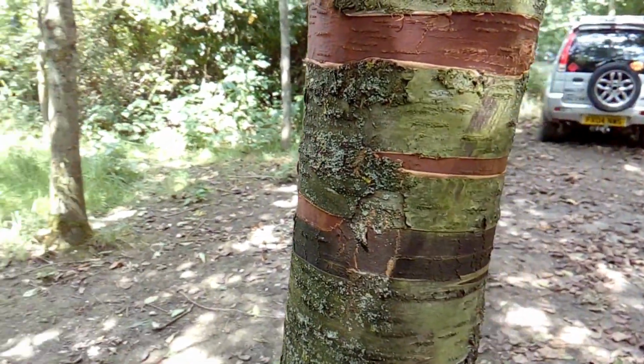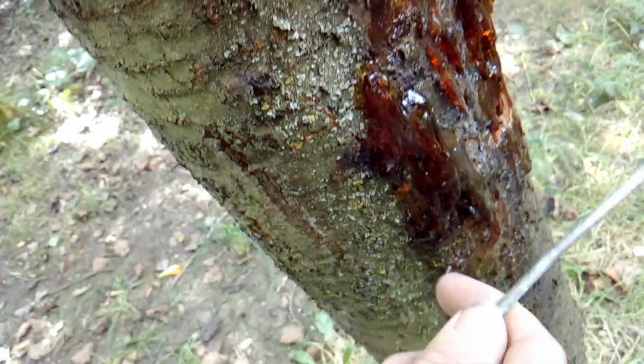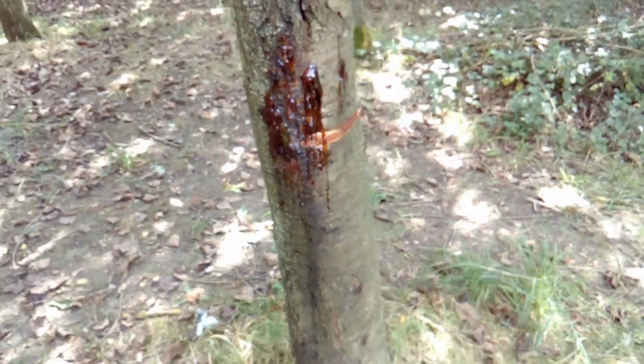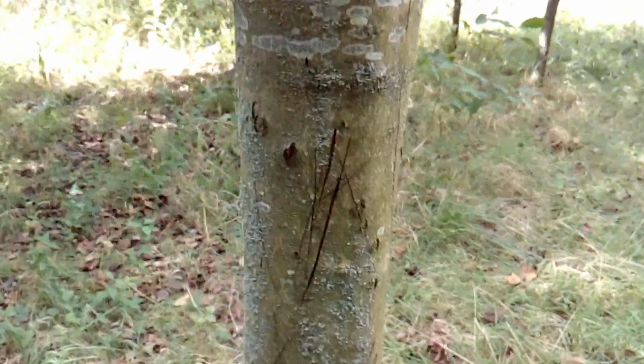You don't go all the way around the tree. And poor thing, it's got sap. I thought this was wet. So solid. But yeah, all the trees up here have been hacked. And that one as well, state of it. Yeah, no need for it.